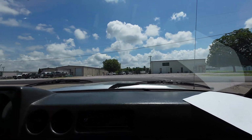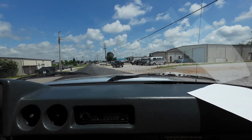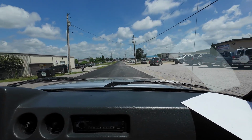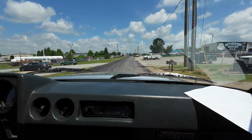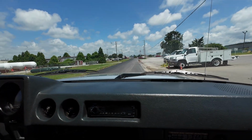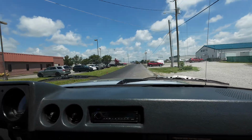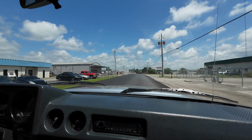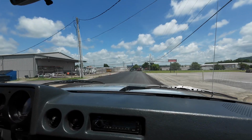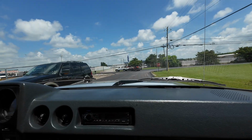Amazing. It's been well kept. The 4-speed seems super smooth right now. Throttle response is good. I know it's just a little V6, but still. No crazy sounds, no belt squeals, no door rattling or windows in the door. Everything sounds good.